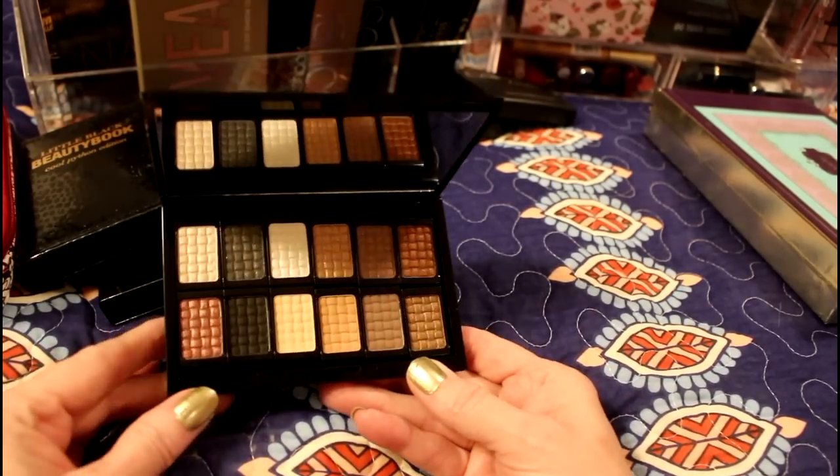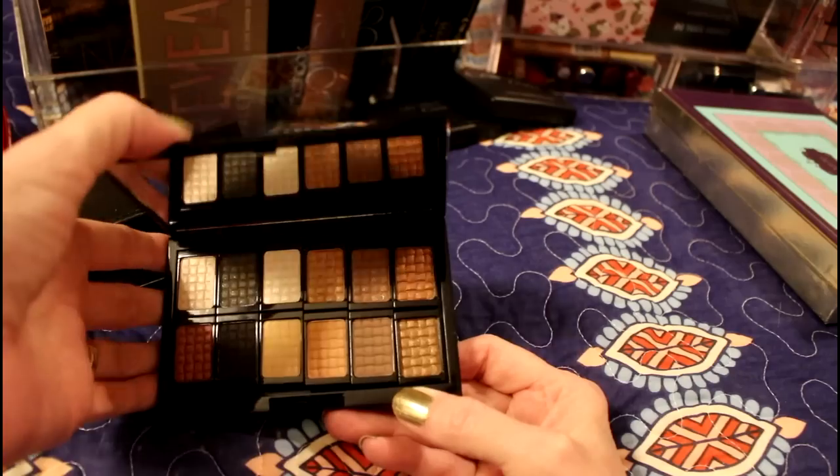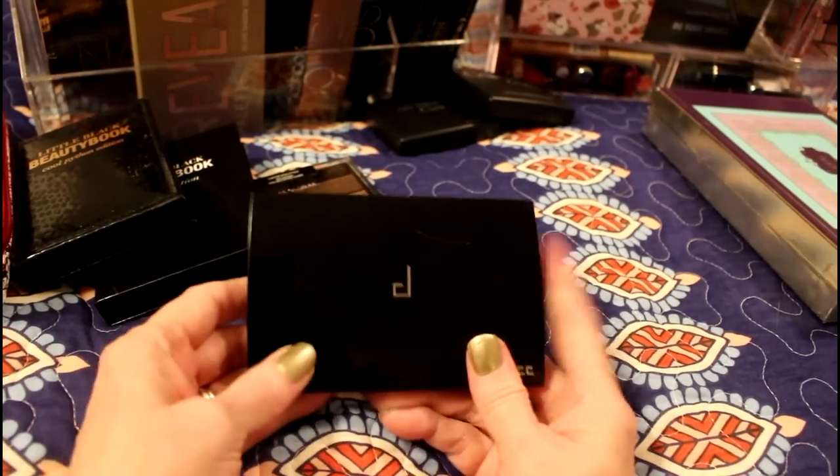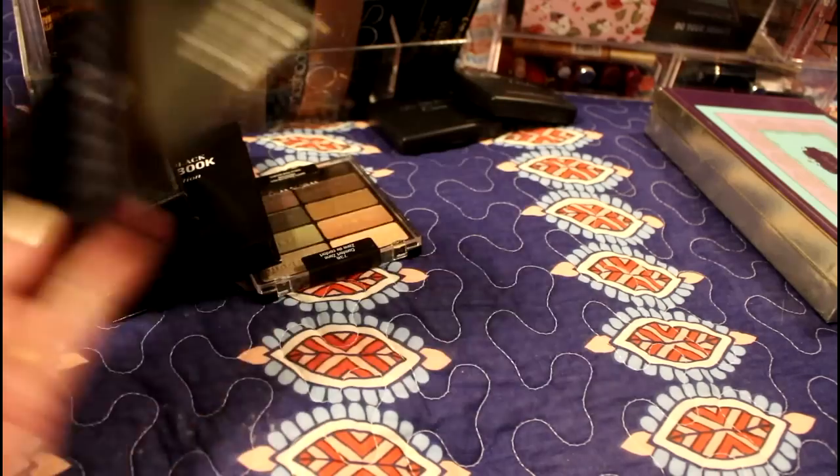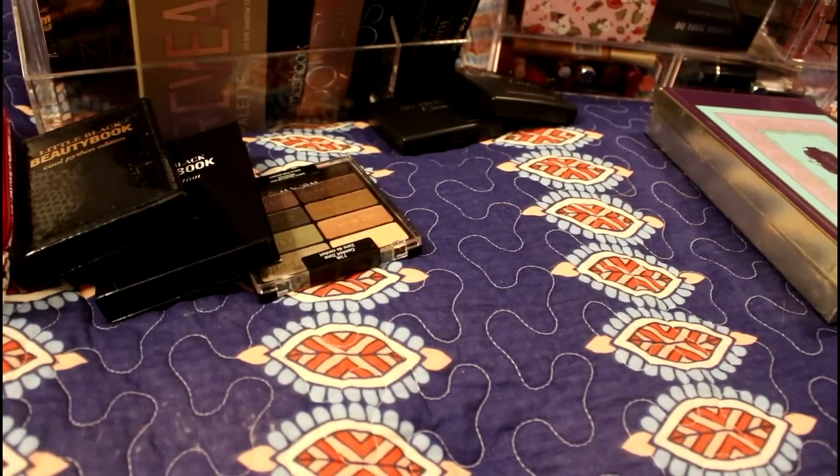So anyway, I have not played with this at all, so I still have to play with it. It's a fairly expensive makeup brand, so I kind of have to give it its due diligence before I decide what I'm going to do.